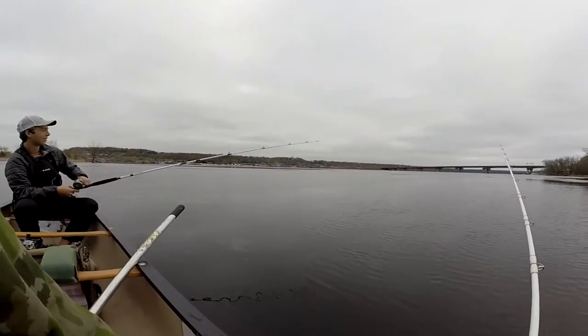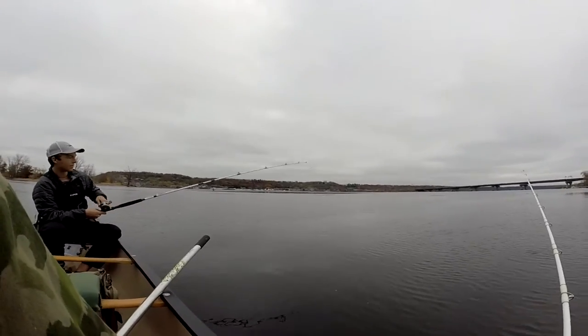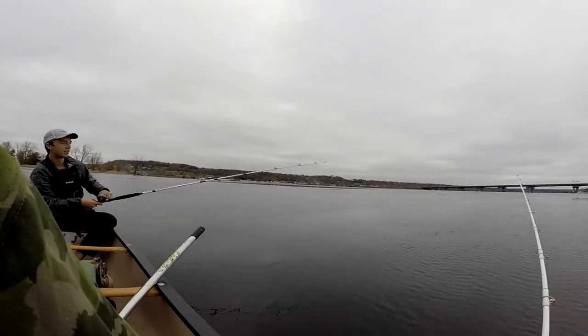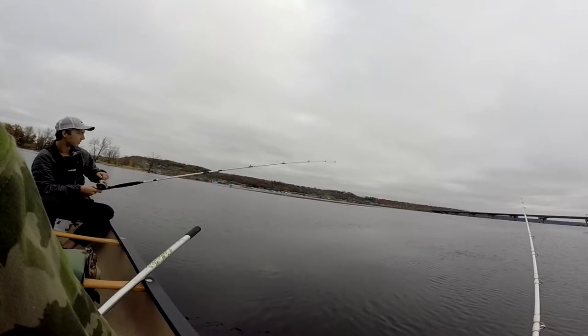So Max has something on right now. We don't know what it is. I don't think it's very big. We're out here on the St. Croix River near Hudson fishing for sturgeon and catfish off the bottom. We've only caught a bass so far.